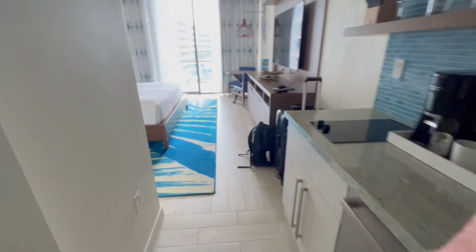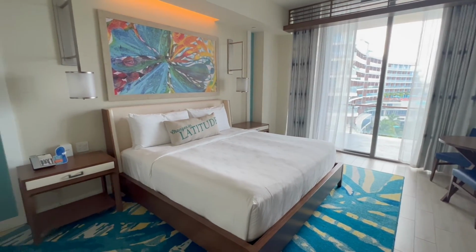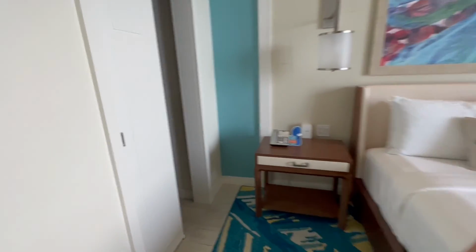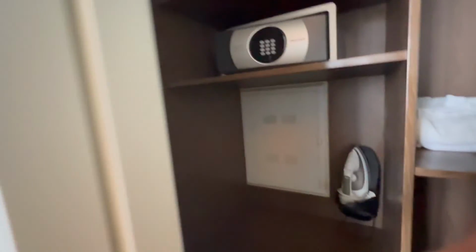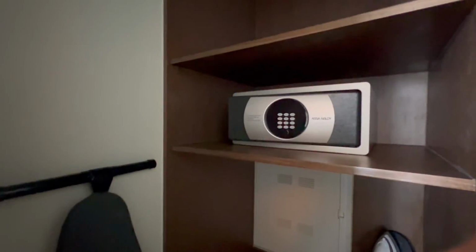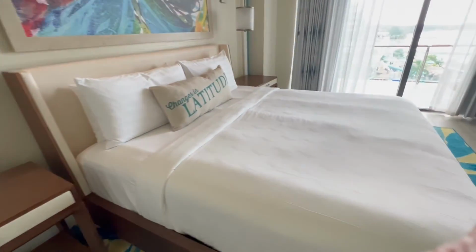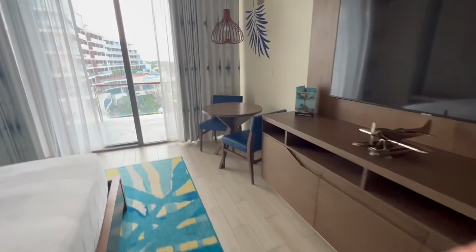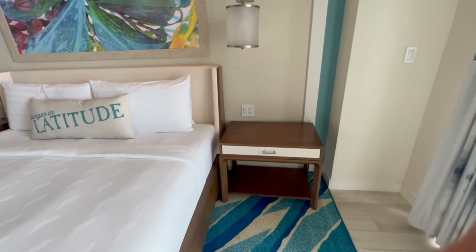So it's kind of convenient. Flat screen TV. And in here is the closet. And oh, I guess it doesn't open anymore. And we've got a safe and some hangers, lots of storage space. And charger right there. Nice king size bed. And then another charger on this side.